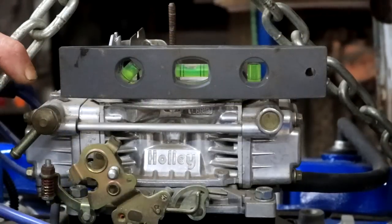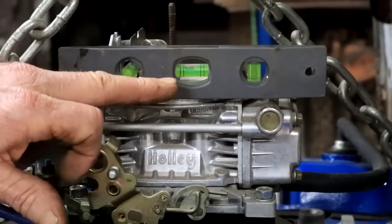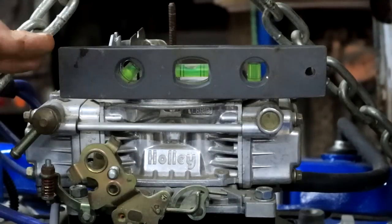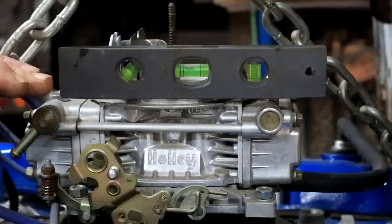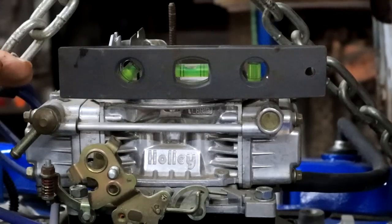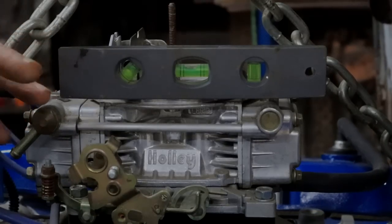So I'm looking at it from the side now. Got my little spirit level in place again on the carburetor here. If you look carefully, I'm actually a little bit high on the front side of the engine. But I've done that on purpose. That's my thumbsuck attempt at allowing a little bit for the compression of the engine rubbers. I guess you can say I'm splitting hairs, but why not? So I think we're cool here.